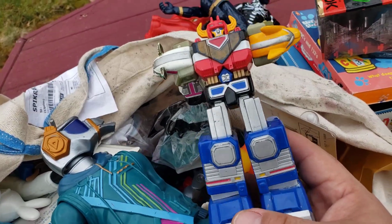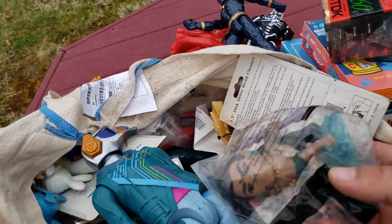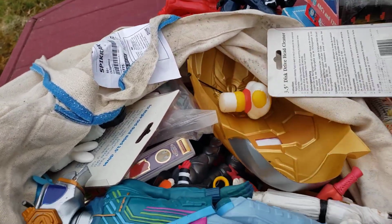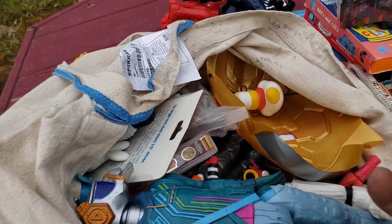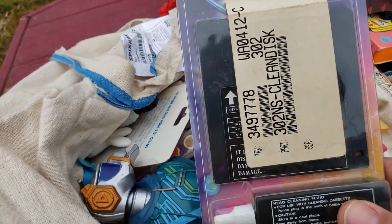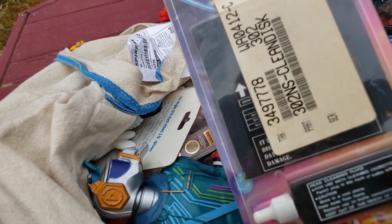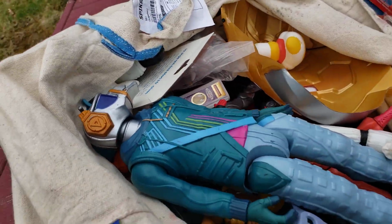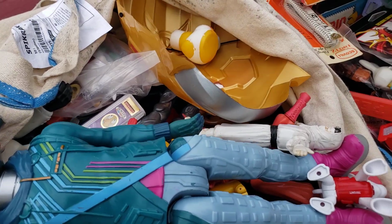Pokemon Power Ranger stuff. That's going to go in my collection. More McDonald's toys. Another McDonald's toy. These cleaning kits, this is for computer disks. This stuff sometimes can be worth money because they don't make them anymore. But if somebody has an old computer where they're still using floppy disks, they may want a cleaning kit. I just grabbed those because they were there. Here's another one, still factory sealed.